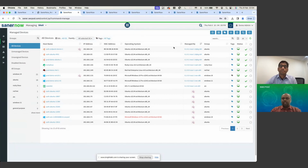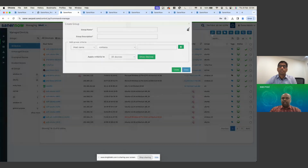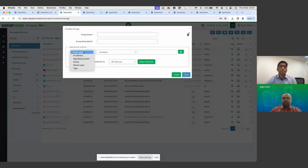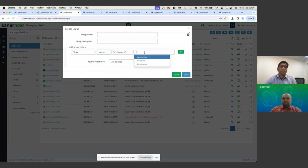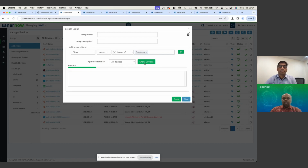Let me show you a few use cases where it is really helpful. Let's create a group. Earlier, creating a group was based on host name, IP address, operating system, family, device. But now we have built the capability where you can actually provide a tag criteria, right? For example, you want all the server type being a database, right? You want to filter based on this particular group, and all the devices which have the database tag you want to create a group, you'll be able to do that. Similarly, let's say you want all the servers, but you don't want the database servers to be included, right? You'll be able to get those and then create groups. So basically, not in or equal, right?